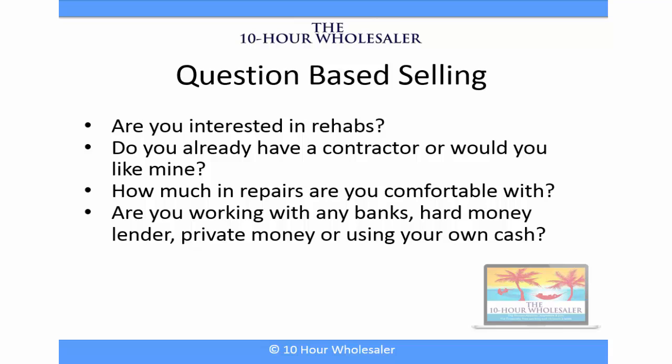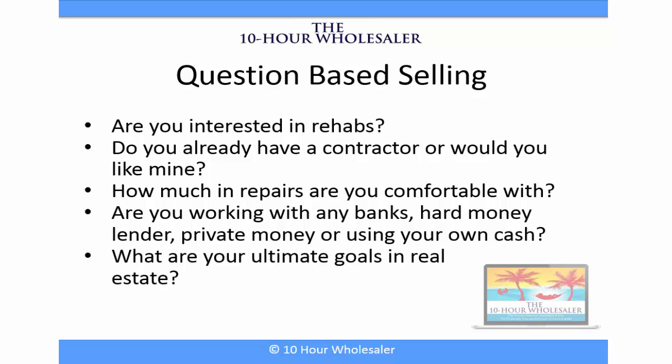So what we're really looking for is people that are leveraging private money or using their own cash or credit lines. Then you also want to know what their ultimate goal in real estate is. Because by you asking them this question, that means that you are interested in helping them achieve what their goals are.